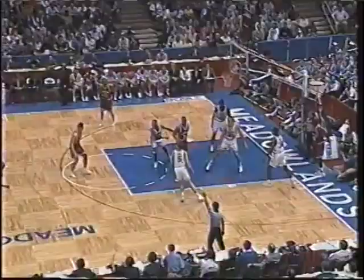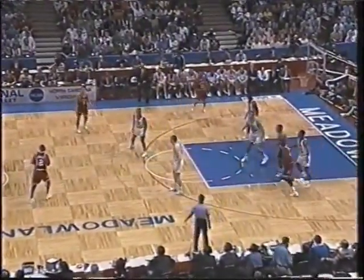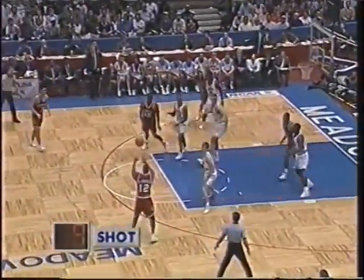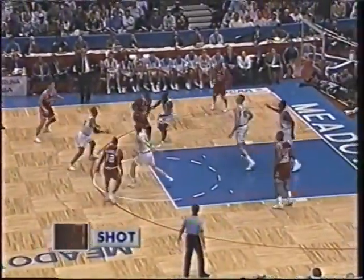Corliss Williamson missed 13 games earlier this season because of a stress fracture in his foot, and actually had missed 4 or 5 weeks of preseason practice, so he's just rounding into form here and really is a force inside.